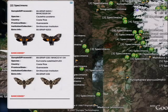Imagine when the whole planet is like this and there are millions or billions of records, and you can dive into anywhere on the planet and see the life that resides there. This really becomes a digital bioscope, if you like.